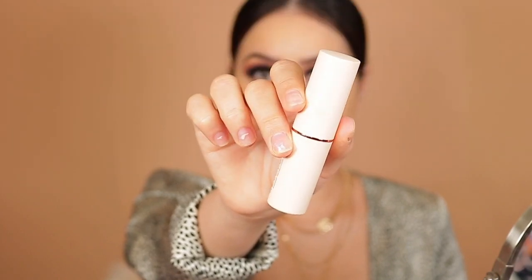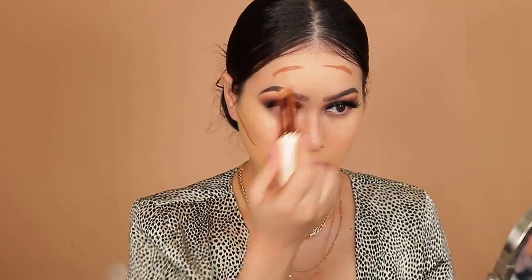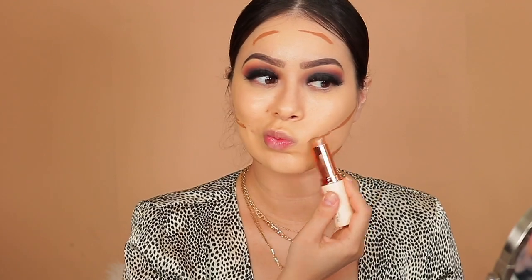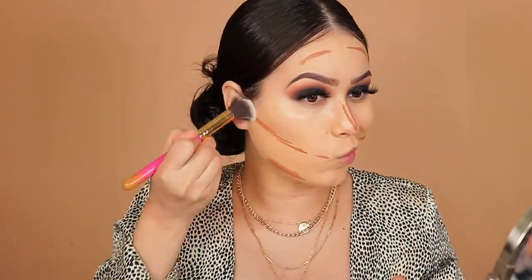Now I'm going to move on to cream contour. I'm going to take the stick foundation from them in the shade of 12. You guys already know. I'm going to go ahead and blend this out real quick.